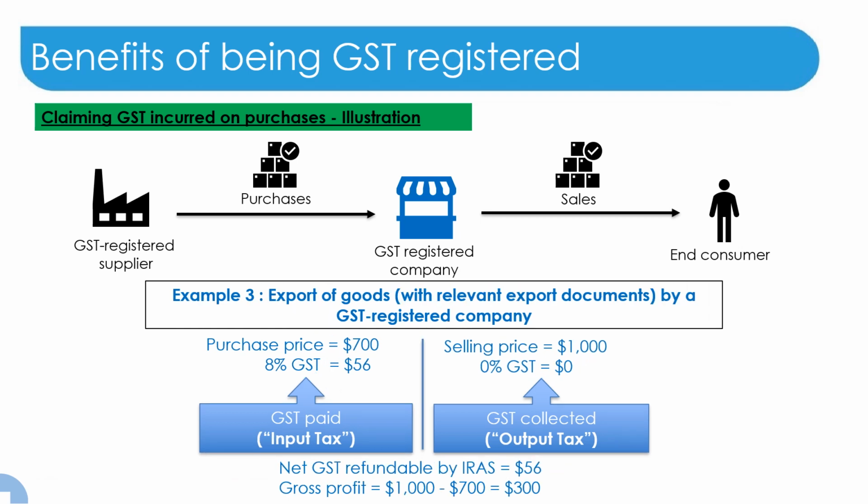In example 3, a GST-registered company purchases goods from a GST-registered supplier and exports the goods. The GST-registered company can claim the input tax incurred on its purchases if it satisfies all the input tax claiming conditions. When the GST-registered company exports the goods, it can zero-rate its supply since it has custody of the goods to be exported, it controls the export arrangement, and has all the required export documents to support the zero rating. No output tax is collected in this case. The net GST refundable from IRAS would be the input tax incurred on the company's purchases. As compared to the non-GST registered company in the earlier example, the GST registered company is earning a higher gross profit.